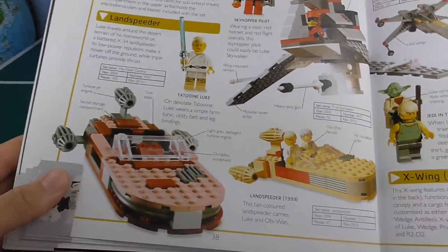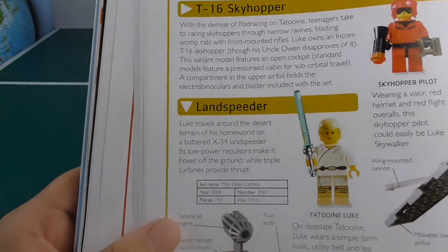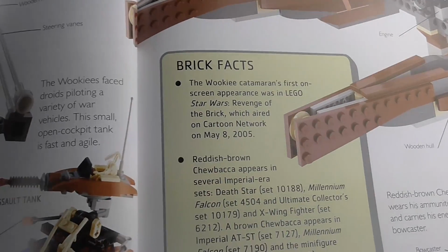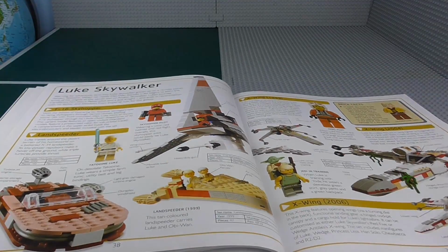You got facts about each one. As I was saying before, you got more than just the Lego facts, the actual facts about the thing. For example, if I go back a page, we have brick facts. You can read those. Got a lot of stuff.